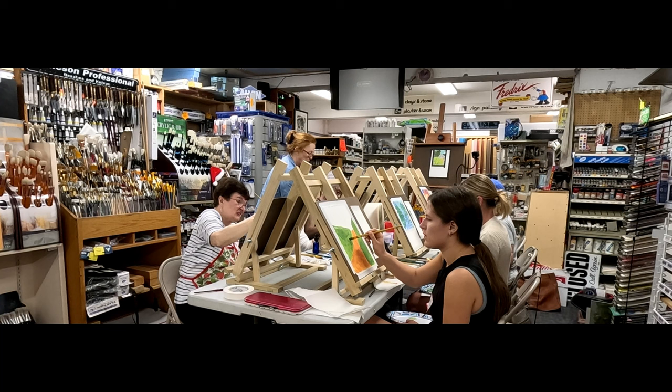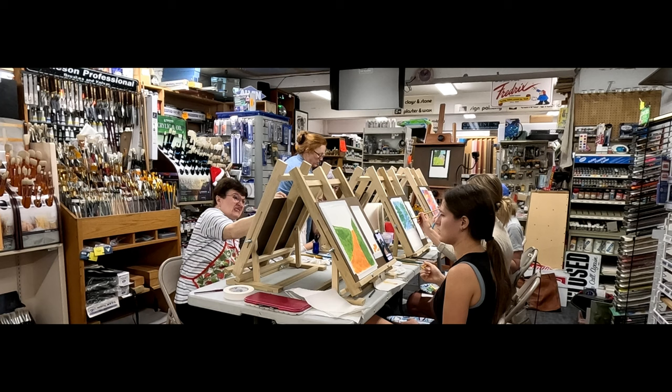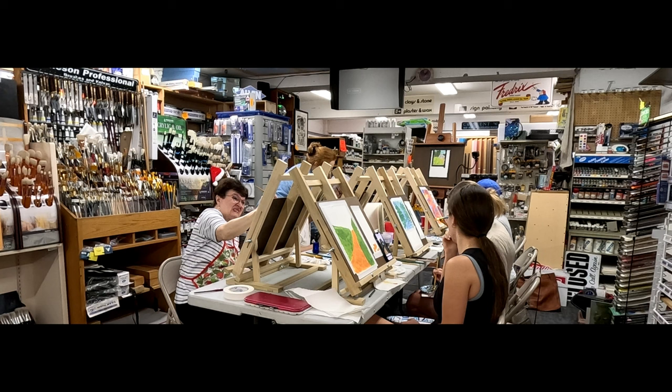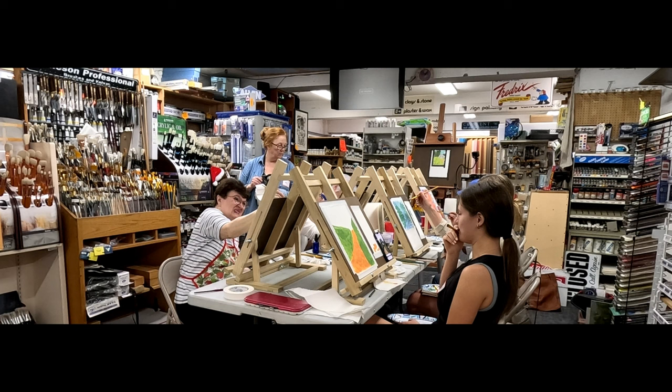Here. So, are you trying to get gray? Yeah, for the house. So you did blue and burnt sienna, and white, and water it down a little bit. Yep.